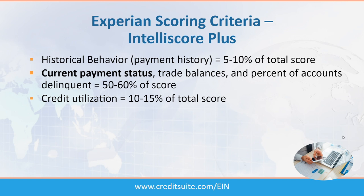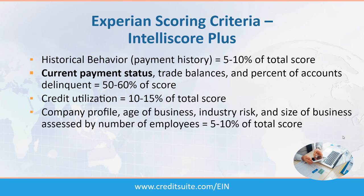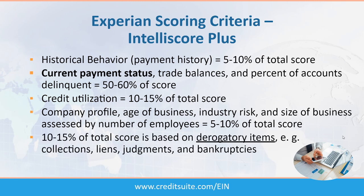Credit utilization is not so heavily weighted like in the personal world. Obviously, if you have $100,000 in credit cards and you use $90,000 of it, that's going to really tank your personal credit. But when it comes down to business credit, it's only weighted at 10 to 15% of the total score. Company profile, age of business, industry risk, and size of business assessed by the number of employees, 5 to 10% of total score. They're also measuring 10 to 15% of the total score based on derogatory items, for example collections, liens, judgments, and bankruptcies. That's all graded in that whole algorithm that they have in place.